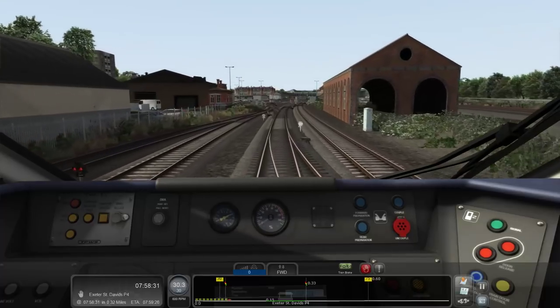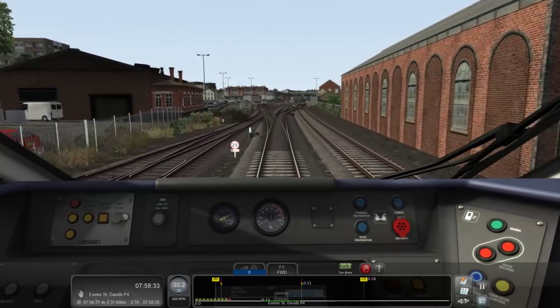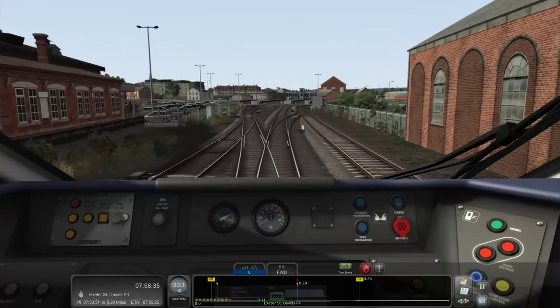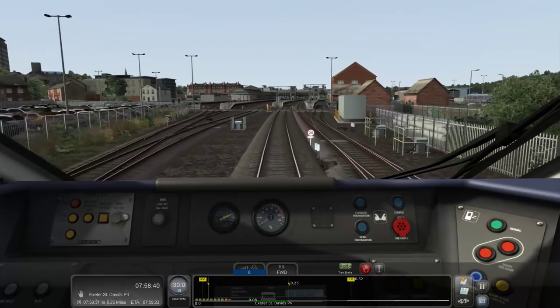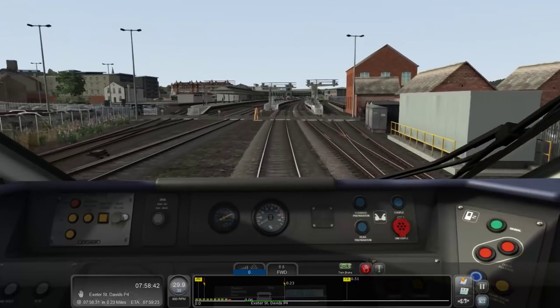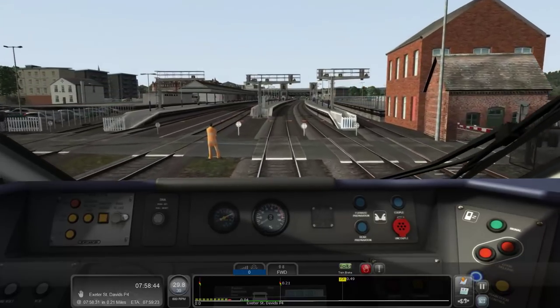And here we are coming into Exeter St David's. So you'll notice that there's a big difference over the DTG one. The detail in this is phenomenal at points. Sorry about the bad horn, folks. We can all blame Super Elves for that.